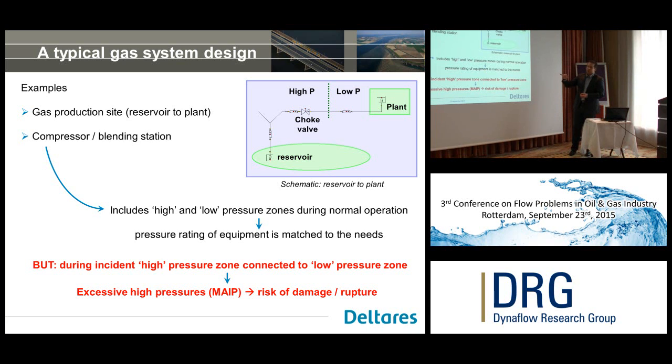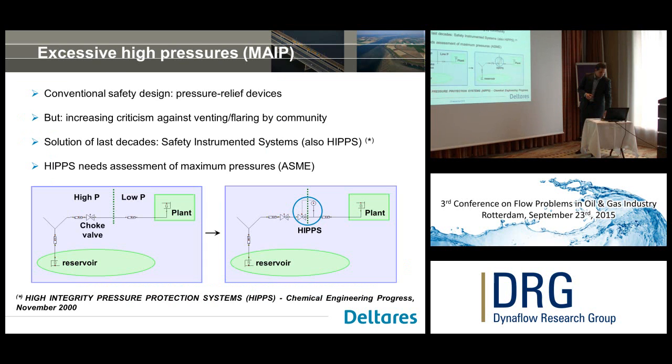Of course, the pressure rating of the equipment is adjusted as needed, so for the low pressure system you don't have the high pressure ratings, and this is of course an issue because you actually have the risk of damage to the pipelines. Now, normally when we start these projects, they usually ask for pressure relief valves to be installed, and we do the sizing for that.